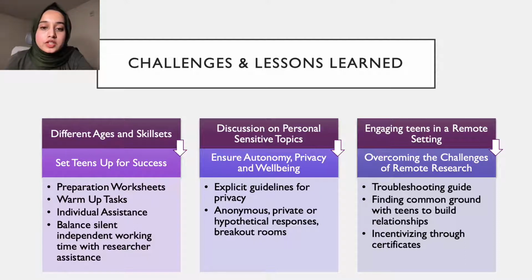Lastly, to overcome the challenges of remote research, we came up with a troubleshooting guide, which outlined different ways to overcome the technical issues. Then to engage teens more in the remote setting, we made sure to engage with them and have conversations that went beyond the design process and the design activities. We made sure we talked to them about their hobbies, about their interests, and get to have a connection and relationship with them. Lastly, we incentivized the bootcamps with UX certificates, which led to 100% completion rate of the bootcamps.